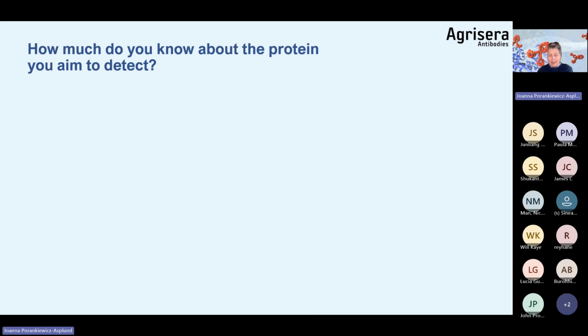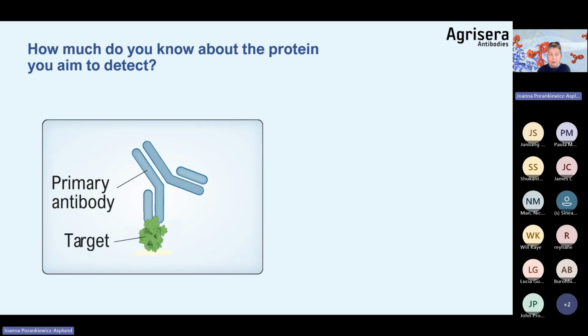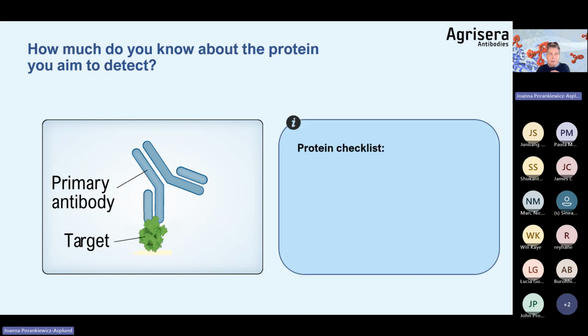You need to ask yourself, you chose the right antibody, and now you conduct a series of experiments, but before you do it, you need to ask yourself, how much do you know about the protein you're aiming to visualize, to detect? To facilitate this binding, we have our target protein on a membrane in the Western blot in a complex mix, and we want the antibody to recognize and to bind. And ask yourself, this is your protein checklist.